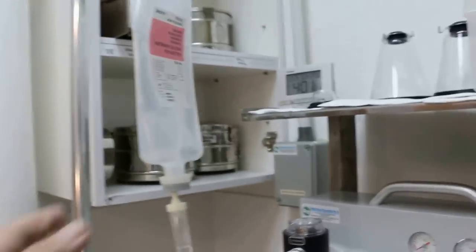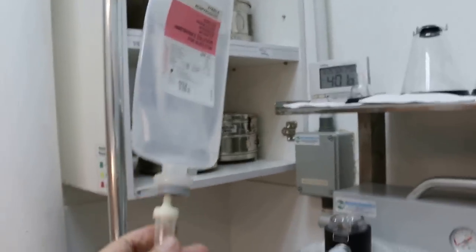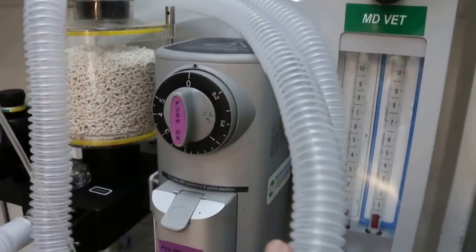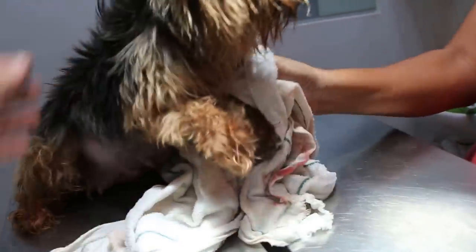So we stopped the heart monitor already and switched off the isoflurane, the oxygen generator. This is the end of surgery and clean up the dog. This Yorkshire Terrier is quite plump. Okay, come, we go already.